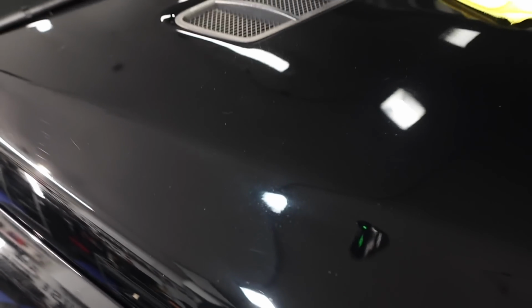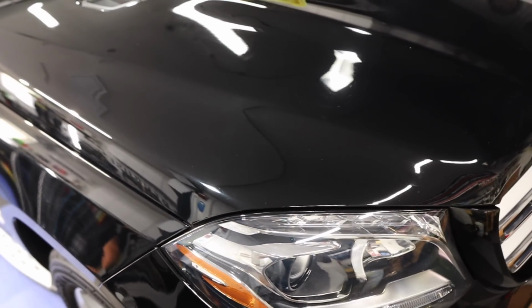This has some other defects going on. Got a little bit of pitting going on, and it still has a few little light swirls, but remember, we're not attacking every single swirl because this is a daily driver, and we already talked to the customer and let them know that we're shooting for 50% and up.